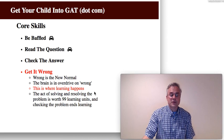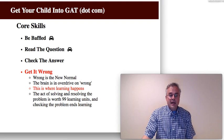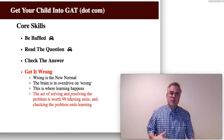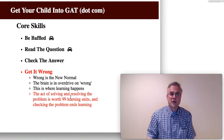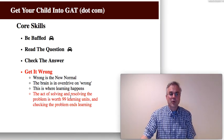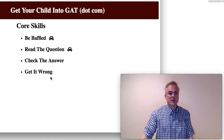And the best way to encourage this learning is to give them work that they have to try a couple of times to get the right answer. The act of solving and resolving the problem is where the brain grows. As soon as you check the solution, learning generally comes to an abrupt halt. So get it wrong is important.